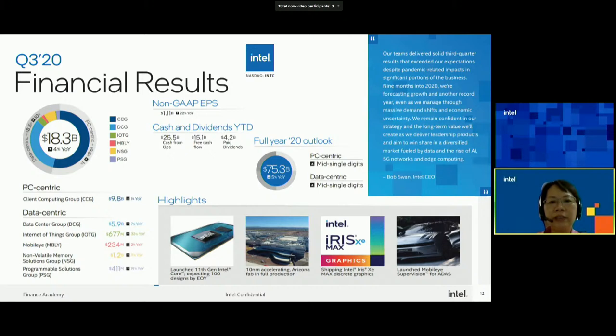So, financial results. I mentioned just now, the business is actually very competitive now. Having said that, we may have heard, hey, Intel seems like not sure where we are. But I would say, if you go back to our financial statement, you can see this is still a very financially strong company.